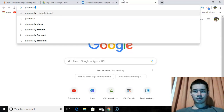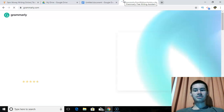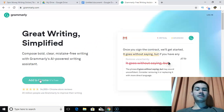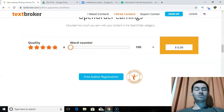I think it's Grammarly.com, and you could actually get your article fixed up here if you want. It is a free writing assistant. Add it to Chrome, it's free, and that'll help you correct any errors. And then you could, of course, create your article here, speak it, do it fairly quickly, and then submit it into TextBroker. So that is the strategy that I wanted to share.